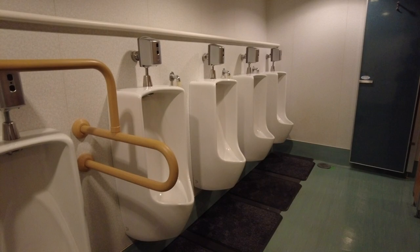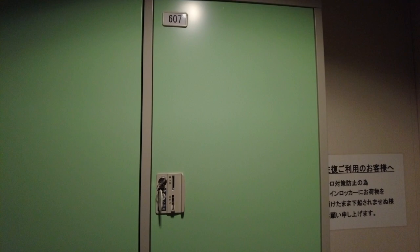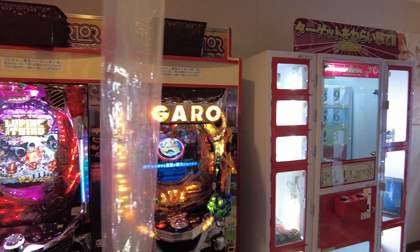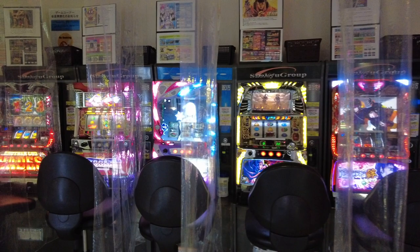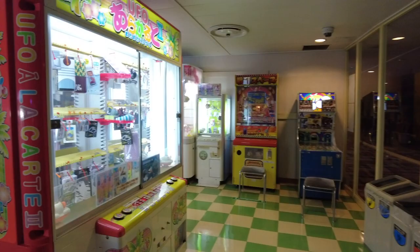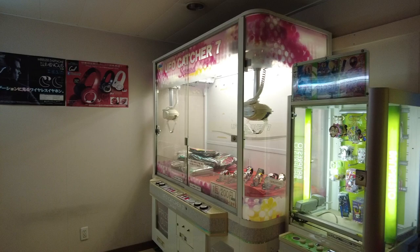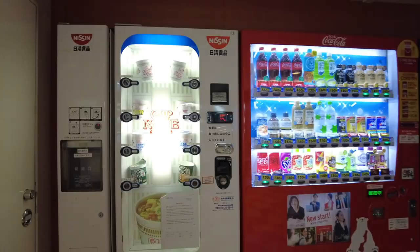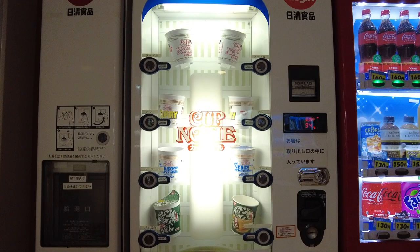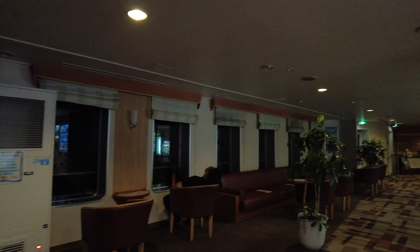There are big lockers with keys. It costs 100 yen, about 73 US cents, but it's returned after using. There's an amusement arcade and a money changer. Don't forget to get change here. Next to the amusement arcade, there are ice cream and cup noodles vending machines. There are tables and chairs on the aisle, available for 24 hours. You can relax by watching the view from the window.